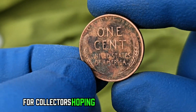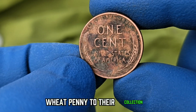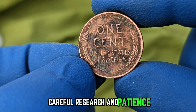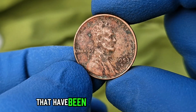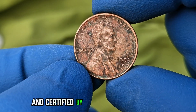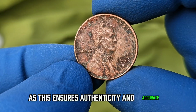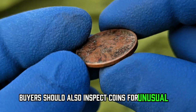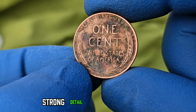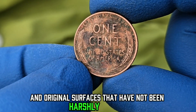For collectors hoping to add a valuable 1953 D wheat penny to their collection, careful research and patience are essential. Experts recommend prioritizing coins that have been professionally graded and certified by reputable organizations, as this ensures authenticity and accurate condition assessment. Buyers should also inspect coins for unusual die varieties, strong detail in Lincoln's portrait, and original surfaces that have not been harshly cleaned.